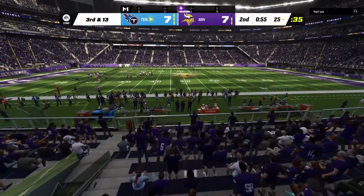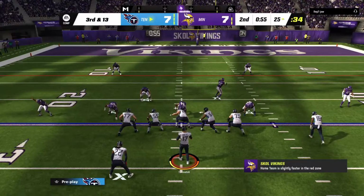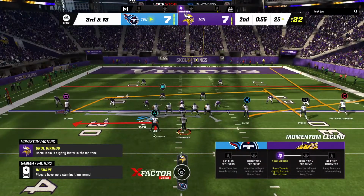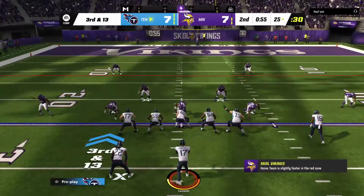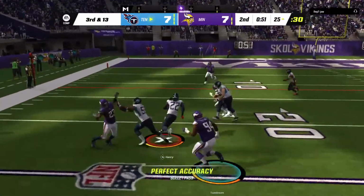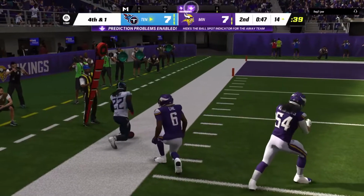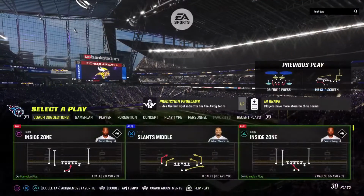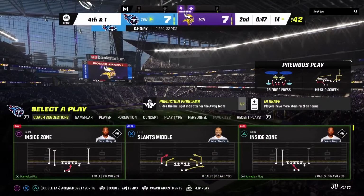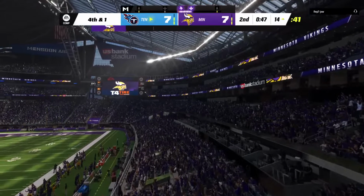Ninth play of the drive coming up, and certainly not an easy one on 3rd and long. Now it's Tannehill. They set up the screen for Henry. And he is not going to get to the marker as they stop him short at the 14. Now the offense going to use the first of their timeouts. So as they take it over, we step aside.